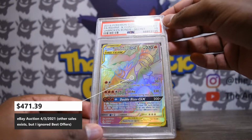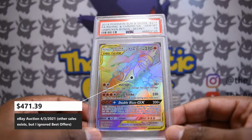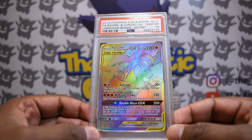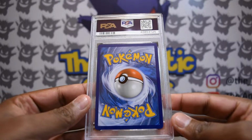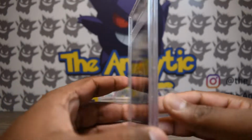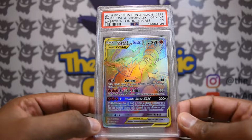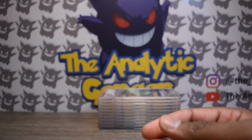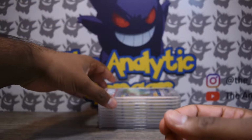So this was a huge win for me, mainly because I didn't even expect it to get that grade, but ironically enough, it did. And given that this is the chase card from Unbroken Bonds, this is an amazing thing. Now, this has happened to me in the past. It's happened to me twice now. I bought a Salamence secret rare and got a PSA 10 as well. And so it's not uncommon for me, I don't know why, to buy these cards off of eBay of all places and still get a pretty decent grade on them.